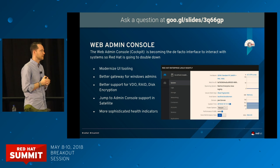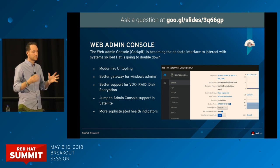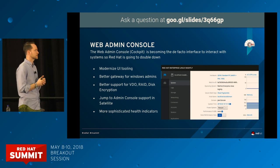It's going to be a great gateway for Windows admins that want to learn how to do Unix in an environment that is more common to them and safer. It uses terminologies that they use, but they don't have to know the order of a command line tool or what the names are, things like that.